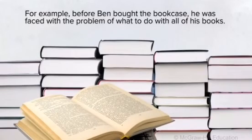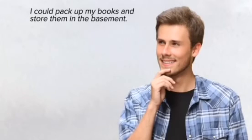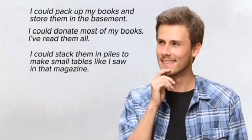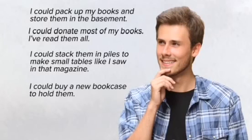For example, before Ben bought the bookcase, he was faced with the problem of what to do with all of his books. I could pack up my books and store them in the basement. I could donate most of my books. I've read them all. I could stack them in piles to make small tables like I saw in that magazine. I could buy a new bookcase to hold them.